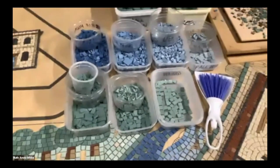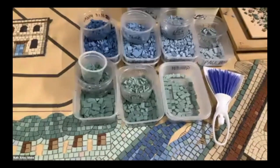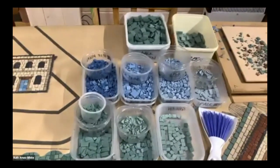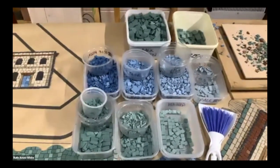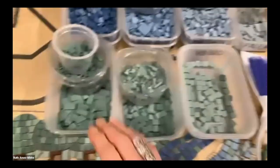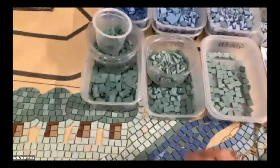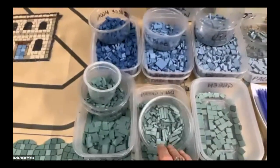No, I don't do all the cutting. I do the majority of the cutting, but I have some behind the scenes helpers, Catherine and my daughter, and Jane. I'm very organized with the size of the tiles. I have a big ice cream container for the whole tiles, and then a smaller one with half tiles. Then I go down a size again, and I have a box of quarters. And then I go down again, and I have bits and pieces.